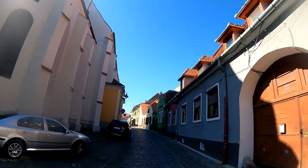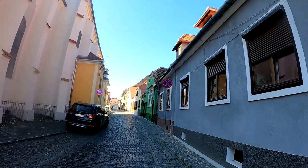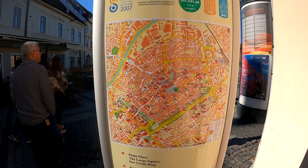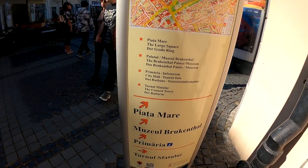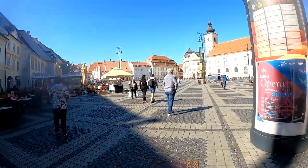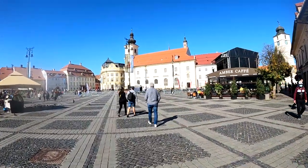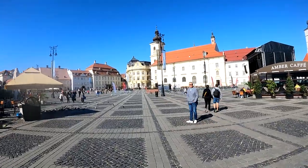It's a really cute old town area. It is, and they painted the houses all the colors. There's these little maps of Sibiu all over Old Town, help you get around if you're looking for something specific. But I think today we're just going to go wander around and explore for a little bit. I think this is what they call the large square, actually, of all names, or big square.